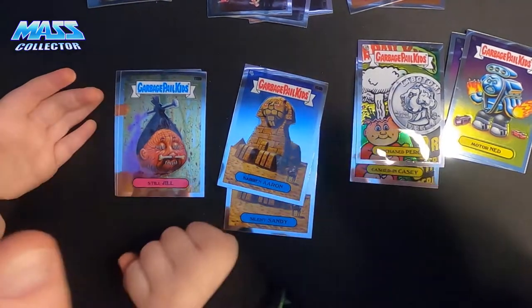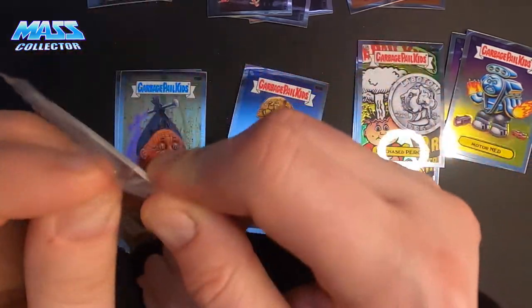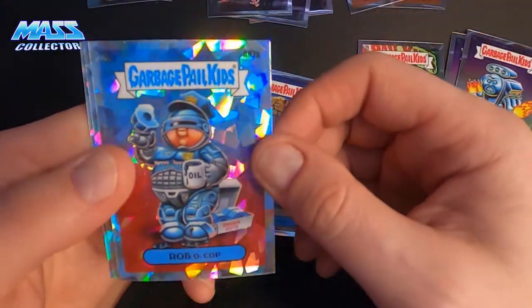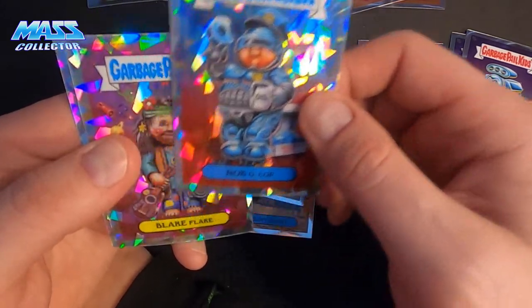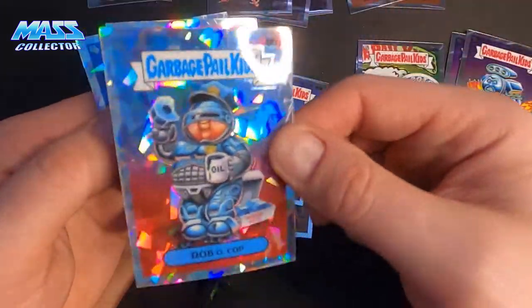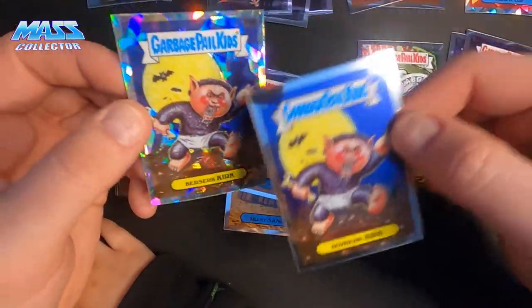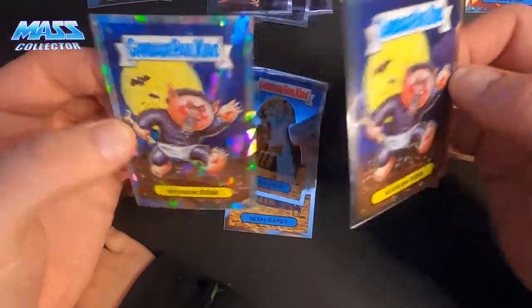Sit back a little bit, honey. All right, so here's the last pack. The atomic refractor pack. And then we're going to do another car video, right? So we got RoboCop. I like that one, because that one's in a bag. Blake Flake. All those are sparkly. And Berserk Kirk, which was the same as this one, but this one's got the glittery atomic refractor version.